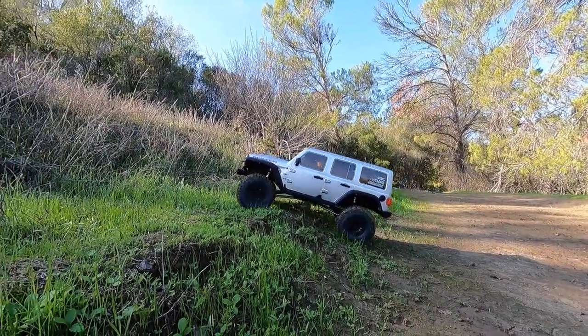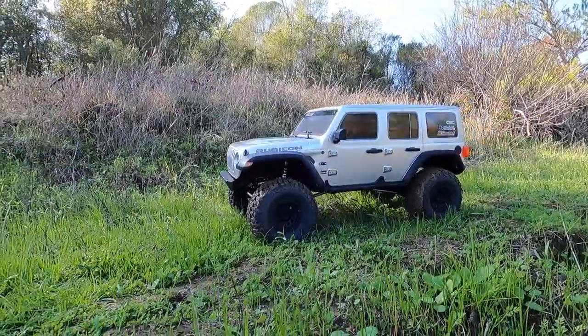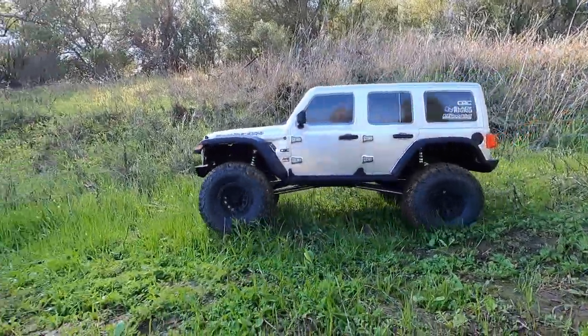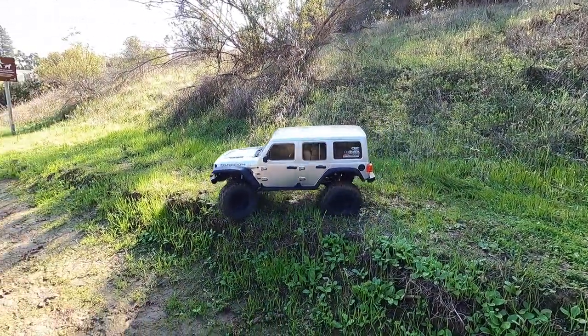But whatever side of the fence you're on, whether you think it's just way too expensive, whether you think it's really cool, whether you're on the fence, I think it's pretty great that Axial actually put this out. It's not every day you see a new RC product like this. The battery compartment is huge.